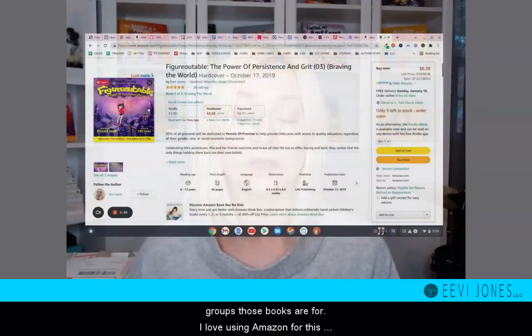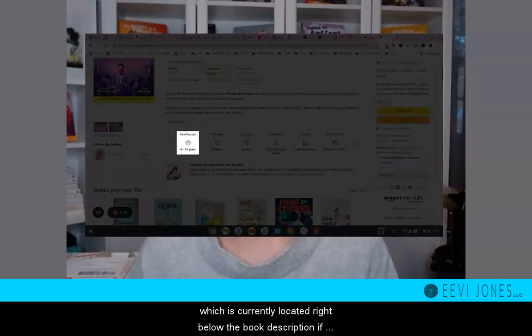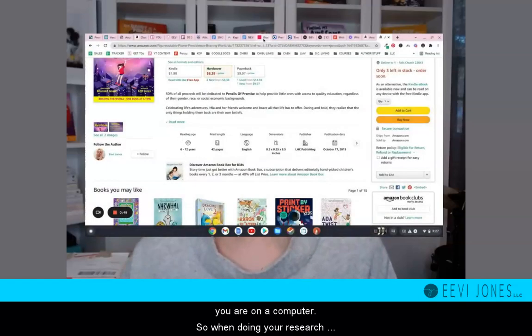So just like I mentioned earlier, looking at other similar books comes into play and is really important. So when you're over on Amazon to look at the trim sizes of similar books, look and see what the age groups those books are for. I love using Amazon for this because they make it really easy to find the age group, which is currently located right below the book description if you are on a computer. So when you're doing your research and write down the trim sizes of similar books, go ahead and also look at these books' age range and write that down as well.